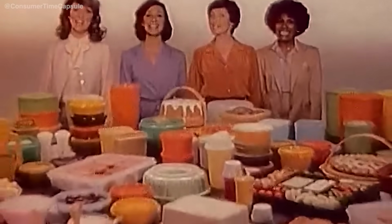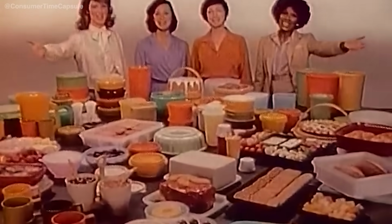Cakes keep cakier, flakes keep flakier. Tupperware freshness, that's our promise. Look at all the ways we keep it.